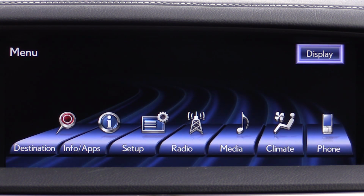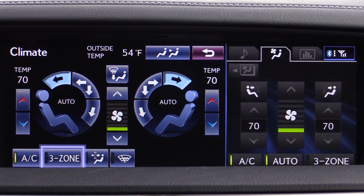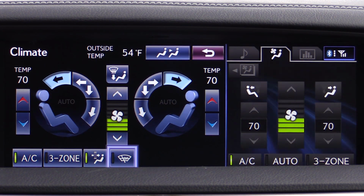Going back once again to this main screen, we're going to now click over to Climate. This is where you would control your 3-zone climate in our GS or certain other Lexus products. The LS also has a 3-zone climate mode. We also have an air filter screen, so we can turn on our active air filter. This is also where you will find the windshield wiper de-icer.